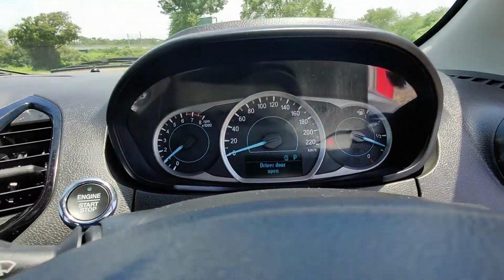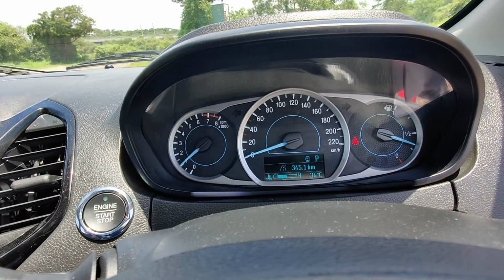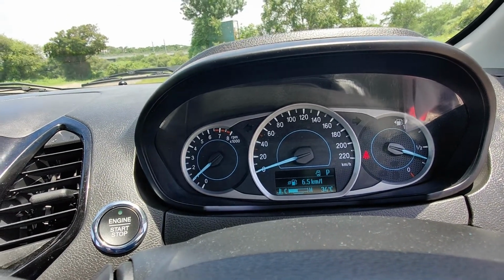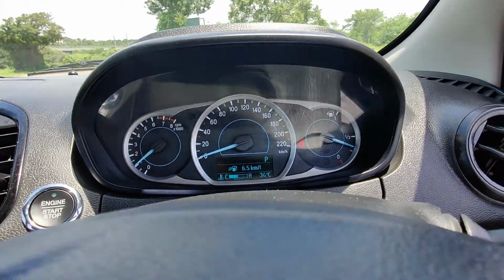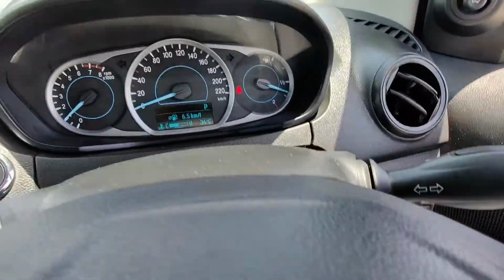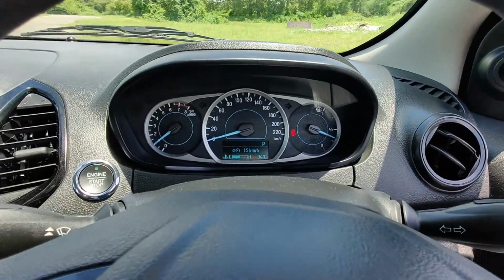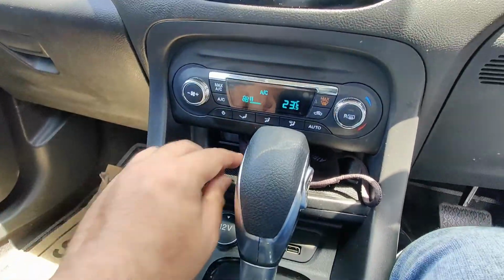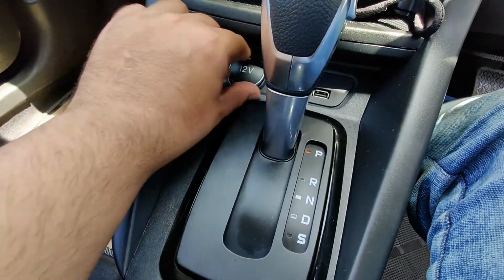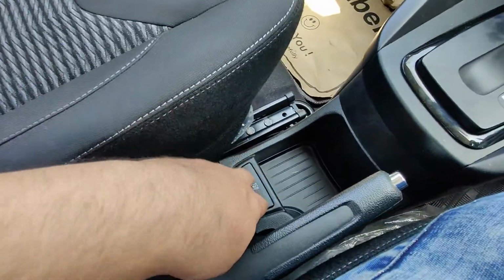Of course the dials look quite old, and they are, but again I think they have a charm of their own in the way they represent the old hatchbacks that we've grown up with. And you can toggle all the features from the button on this side. If you can see, these are the fuel efficiency parameters along with odometer and everything else. That's the AC, works really well. And that is the gearbox along with the 12-volt charging socket, USB port, and this is the aux port. A lot of space to keep some stuff here. That's the traction control button.